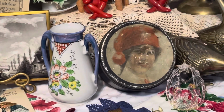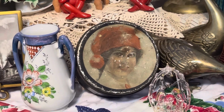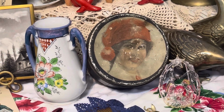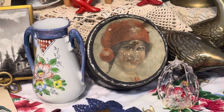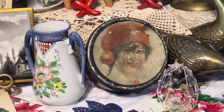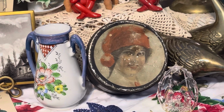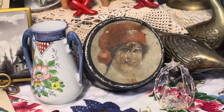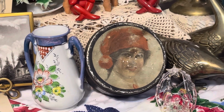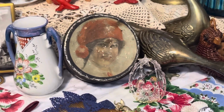There is an old tin with a lady's face on it. It's got some condition issues, but it still displays very well. And it is full of buttons. Now they're newer buttons. I want to say probably 80s, 90s, like that. They're all in the little packages you would get with a clothing item, and little plastic bags, different things. But I bought it all together, so I left it all together. So that's also going to be available.